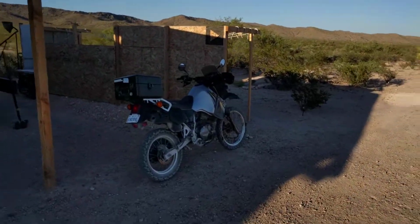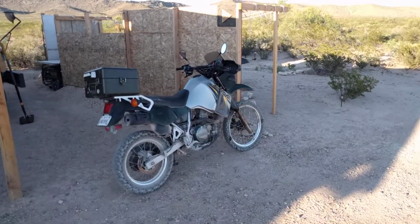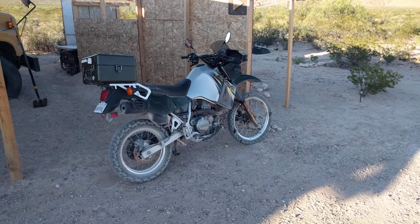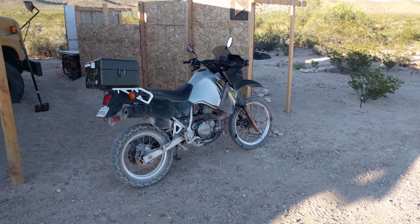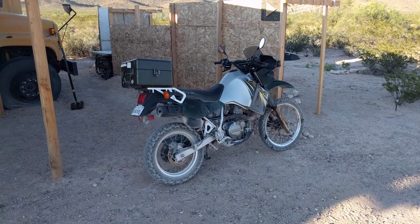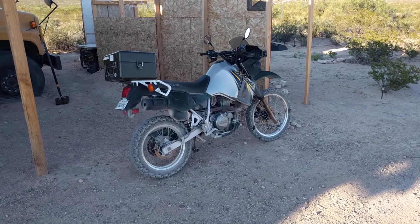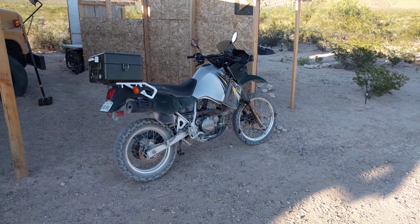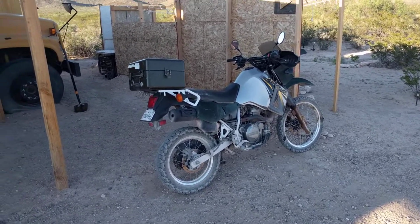Motorcycle, I'm glad I got it. It's a little bit rough, I'll say that. You can see the oil on the front tire. Front forks are blown. Front tire leaks. Back tire's worn out. Rear shock is new. I did replace that just about on its last leg. But you know what? I'll tell you what. You cannot kill one of these things.